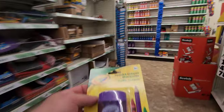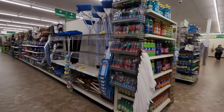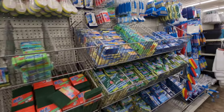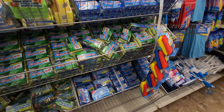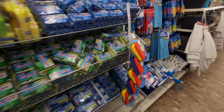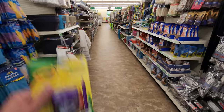Sounds good. I need to pick up a couple things while I'm here, too. We need sponges, that's for sure. Let's see. I don't need the heavy-duty ones. These ones are good. The multi-purpose. And so it begins. I can already tell you, I might as well go back up to the front of the store and grab a handbasket because I'm going to need it every time I walk into one of these stores.